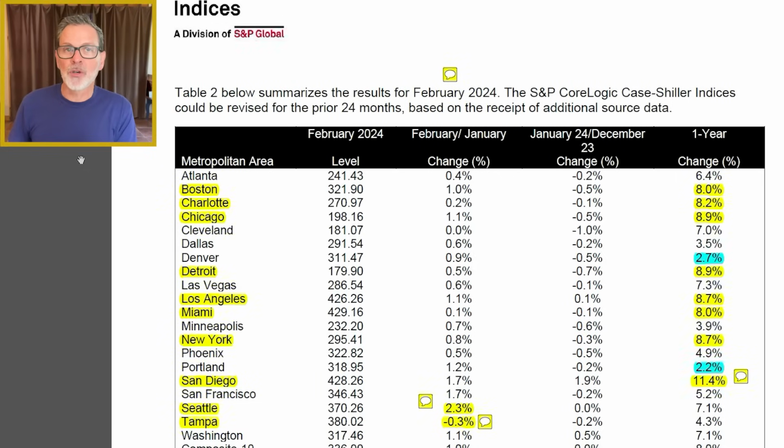For the 20 metros that Corelogic tracks, when looking at their HPI this February compared to February 2023, San Diego led the nation here, at least for these 20 metros, up by 11.4%, whereas Portland, Oregon only increased by 2.2%. That was the smallest increase on a year-over-year basis. We also saw big gains in Boston, Charlotte, Chicago, Detroit, Los Angeles, Miami, and also New York City, all increasing by 8% or higher from 1 year ago.